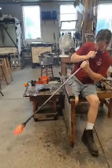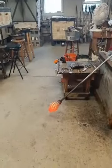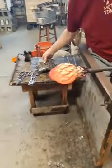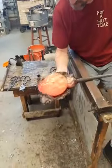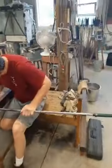I guess you could use it as a straw, but it wouldn't get much liquid. Okay, so now he's blowing it up, and you can see the inflation is concentrated in the upper part. He's still got a nice thick bottom on it. So I'm going to step back out of the way a little bit.